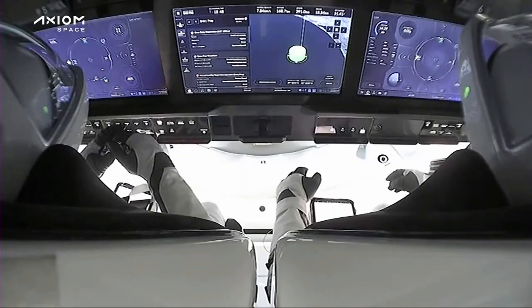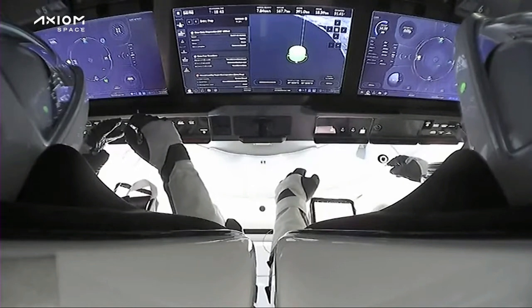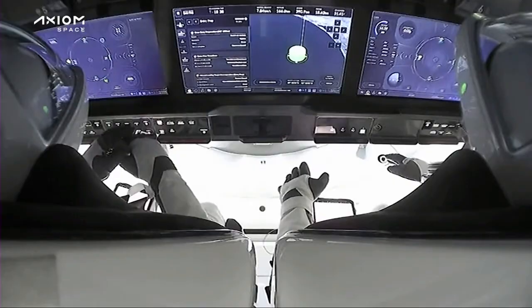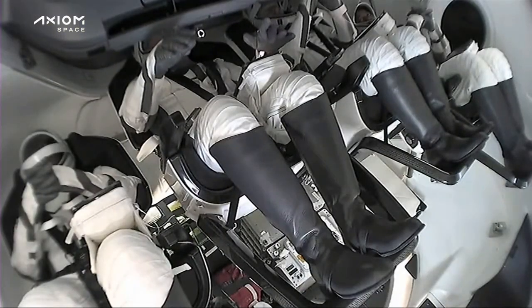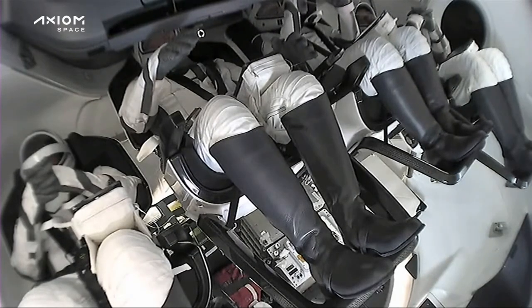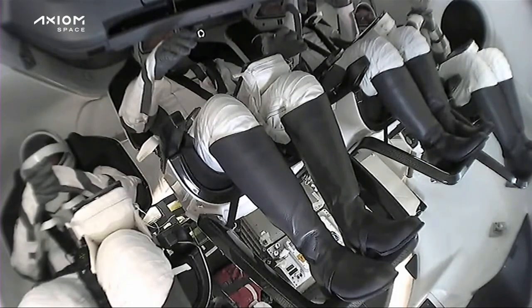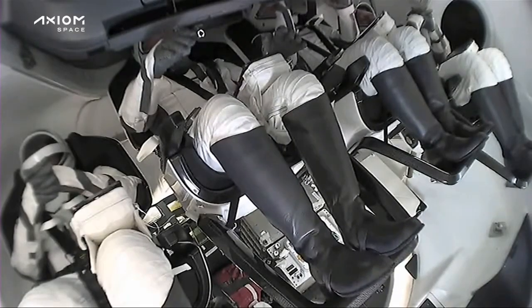So up next will be that communications blackout period. This happens every crew mission that we have as they re-enter the Earth's atmosphere. The exterior of the capsule works really hard, basically it's encountering a lot of friction as it is re-entering the Earth's atmosphere, and that actually helps the capsule slow down significantly before we deploy the parachutes.